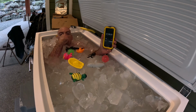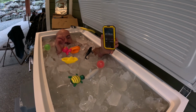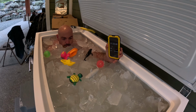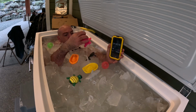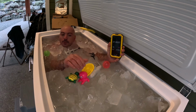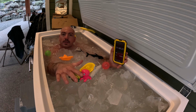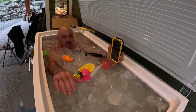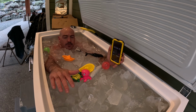All right, there's 1 minute. There we go. Yeah, 0 degrees. Yeah, it's cold. The water has melted about 3 inches. So now I have about 6 inches of water on the bottom, and the rest is ice. So it's still very icy.